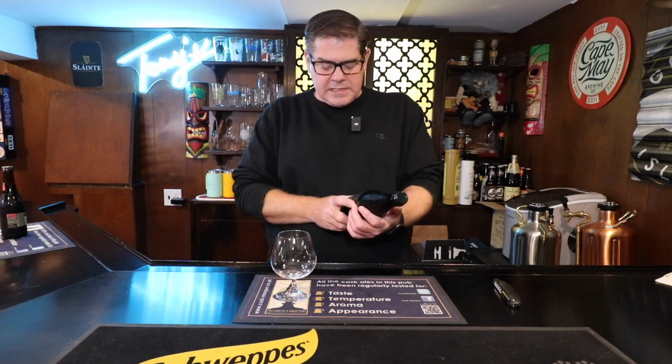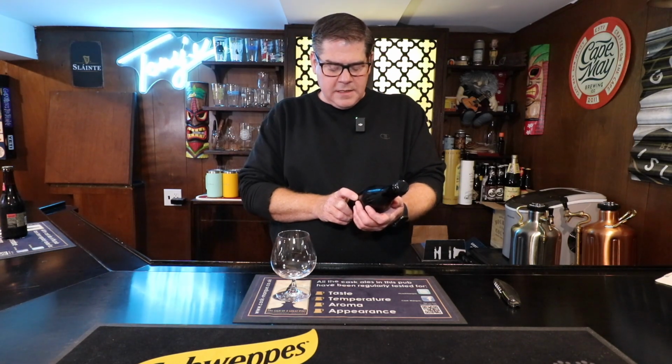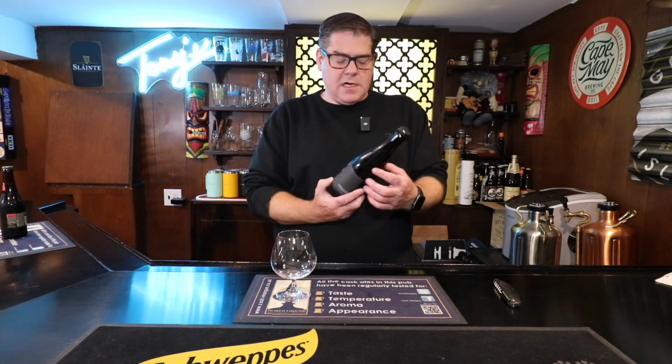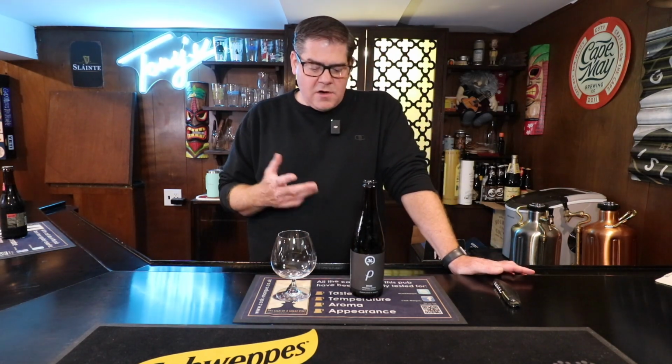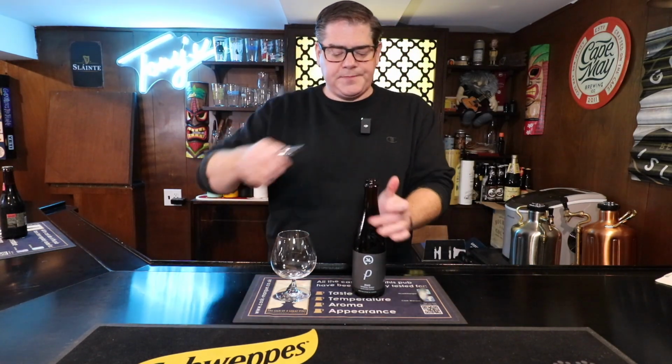This is an Imperial Stout with Mostra and Equilibrium Kinetic blend coffee and Madagascar vanilla. So this is right up my alley. You're talking about a stout, high ABV, and coffee and vanilla. To me, that's the ultimate mix. So let's not waste any time. Let's crack it open.